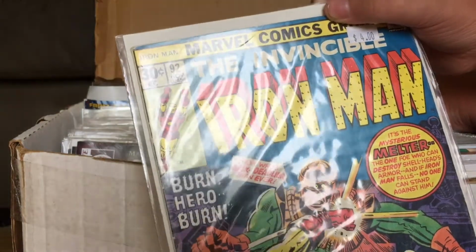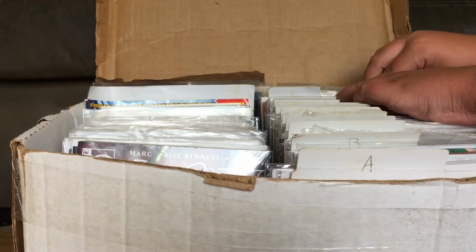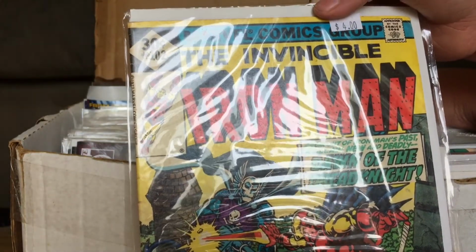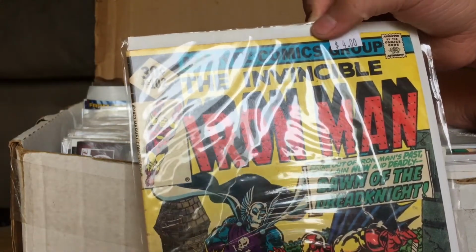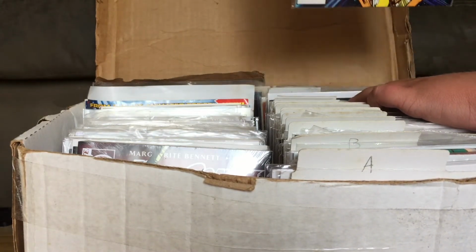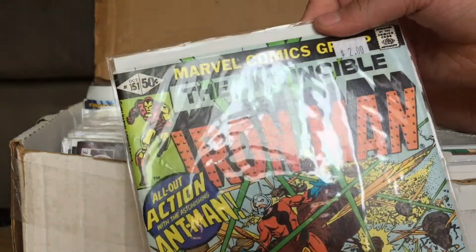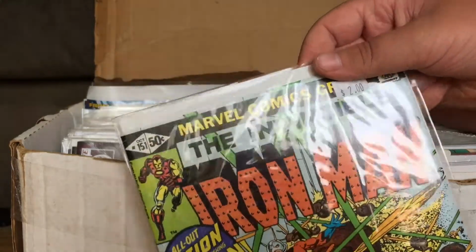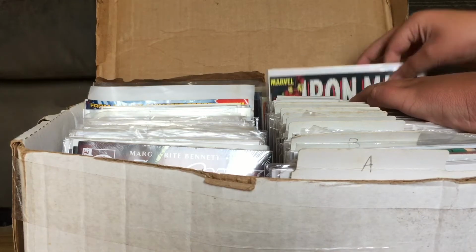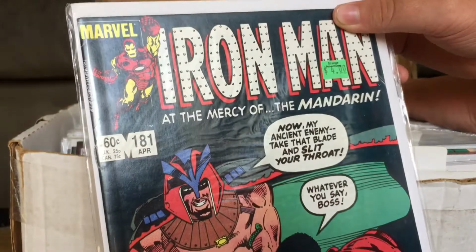Invincible Iron Man, number 92. The Invincible Iron Man, number 102. Got that one for $4. The Invincible Iron Man, number 151. This is $2. It has Ant-Man in it. So that's pretty cool. Then we have Iron Man, number 181.